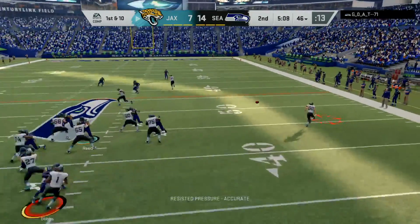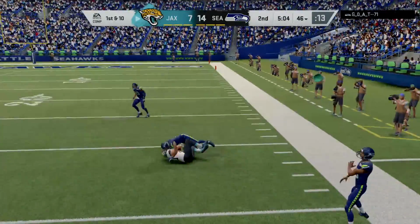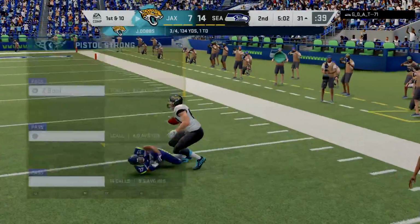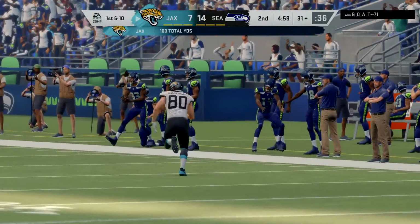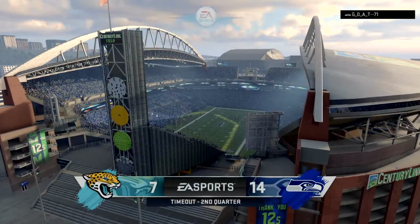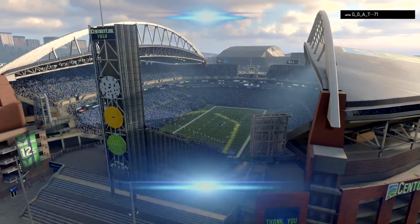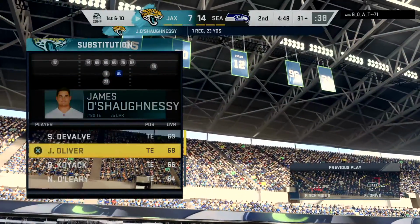On 1st and 10, Dobbs. This one complete to the tight end, O'Shaughnessy. And he takes this one down almost all the way to the 30. Last play went for over 30 yards. This one not quite as big, but still over 20. The Jaguars going to go ahead and use their first timeout. They'll have 2 remaining as we step aside here in this second quarter.